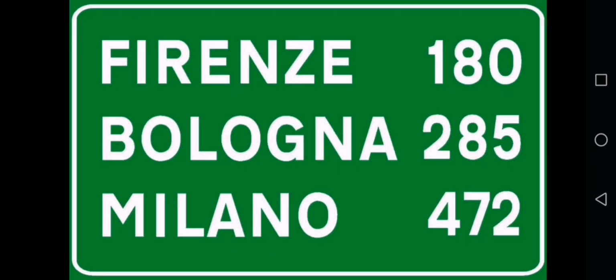This one is found on the Autostrada because it has a green background. Firenze is 180 kilometers. Bologna is 285, and Milano is 472.